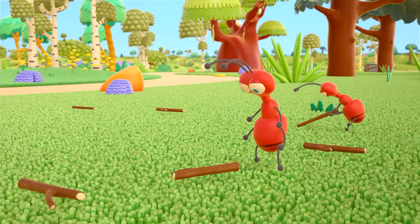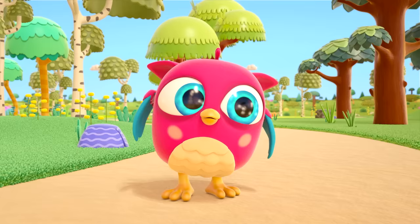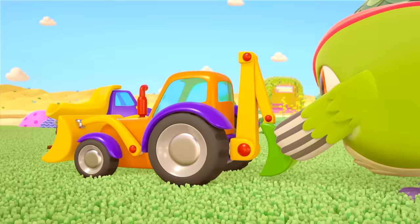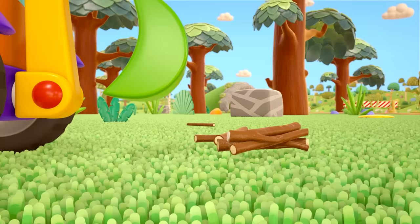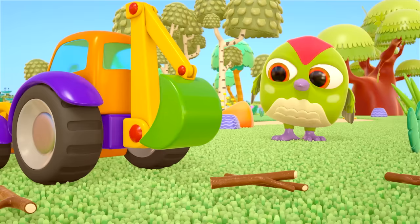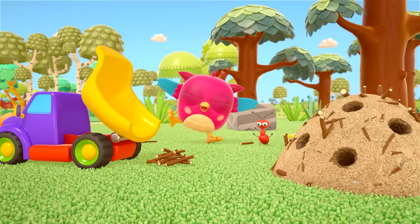Let's help the ants gather branches for their anthill. That big bucket will have no problem getting the job done. Load it all up! The tractor's picking up the branches and loading them into the dump truck. And the dump truck's taking the load to the anthill. That's a full load. Let's go! Ants, look how many branches there are. You can get back to building again.